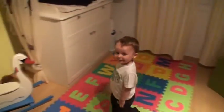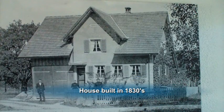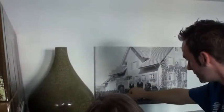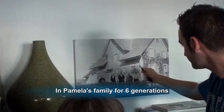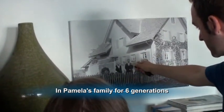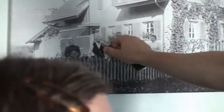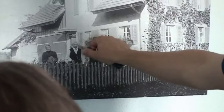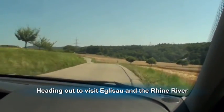Oh, what a lot of stuff. Like a shed. Now a little bit more on the left hand is your bathroom here. And that's Pam's grandfather. He was born in this house, so that means his parents built this house. And that afternoon, after settling in, we head out to Iglesia and the Rhine River.